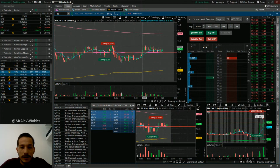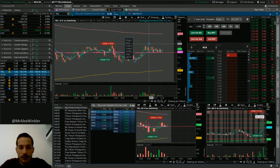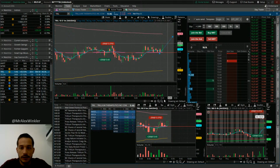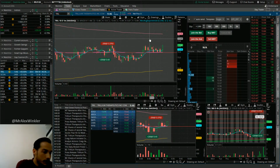Again, we're making a nice little flag pattern here. I wouldn't be surprised if this broke out. I mean, this is a perfect breakout consolidation, and it should be breaking out here again. Let's see what happens. This is the same move as before, so we'll see. Maybe it's going to go to around 14 or so. Yeah, it looks pretty clean.